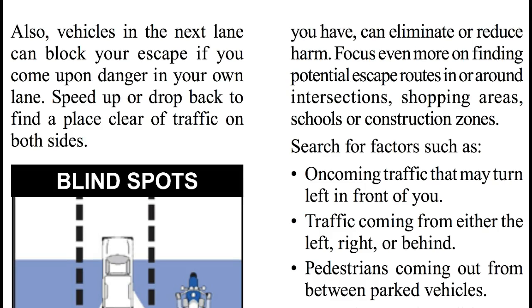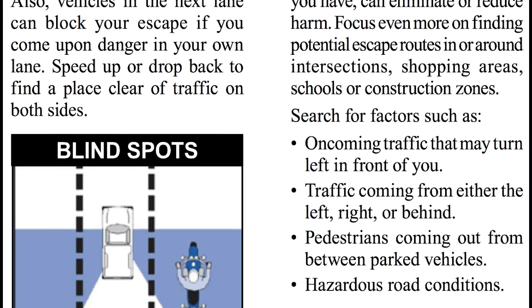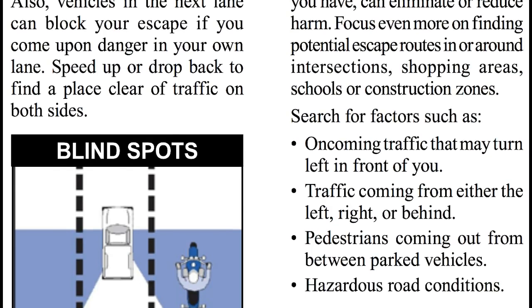Search for factors such as oncoming traffic that may turn left in front of you, traffic coming from either the left, right, or behind, pedestrians coming out in between parked vehicles, and hazardous road conditions.